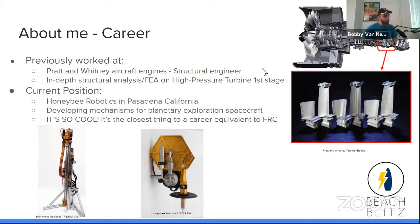But earlier this year, it was time for a change for me, so I actually took a position at Honeybee Robotics here in Pasadena, California. This has really been an awesome job for me. It's pretty much the closest career equivalent to First Robotics that I've found through all the places that I've worked at. So I've really enjoyed that so far.